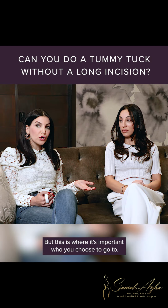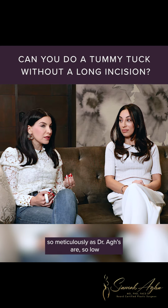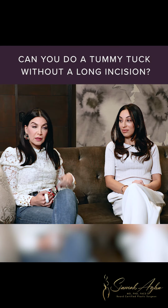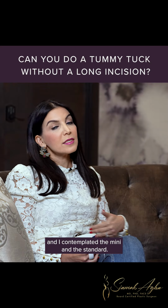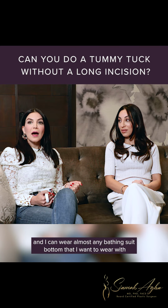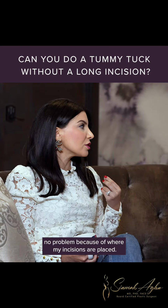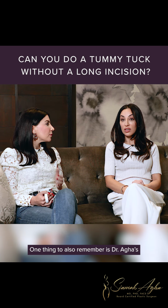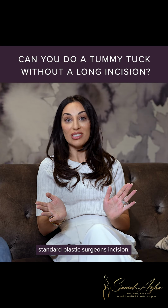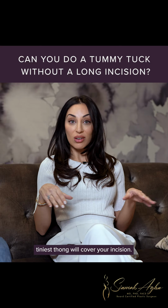But this is where it's important who you choose to go to. If you choose the right doctor, the incision will be placed so meticulously, as Dr. Agha's are, so low. I've had a standard tummy tuck, and I contemplated the mini and the standard. I could have done either, but obviously I got a better correction with the standard tummy tuck. And I can wear almost any bathing suit bottom that I want to wear with no problem because of where my incisions are placed. One thing to also remember is Dr. Agha's tummy tuck incision is usually 1 to 2 inches lower than any other standard plastic surgeon's incision. He ensures that it is super duper low, so the tiniest bikini, tiniest thong will cover your incision.